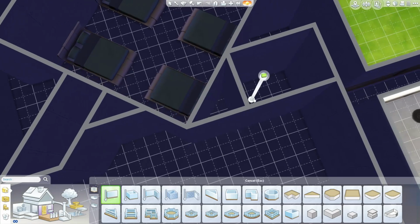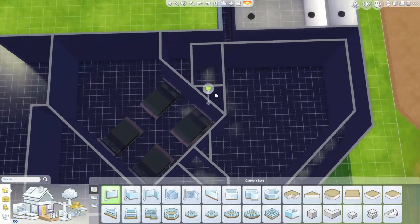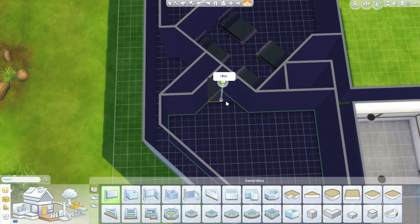See, this is the problem working with diagonals. You end up with all these weird spaces. Like, what the hell is that? I don't know. Like, look, we'll think about it and we'll come back. I don't think we need that one there. I think that's fine as like a corner.